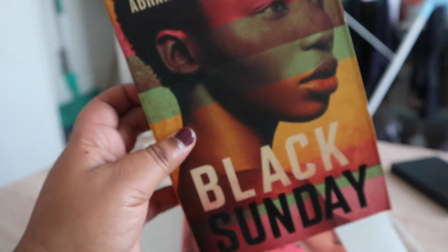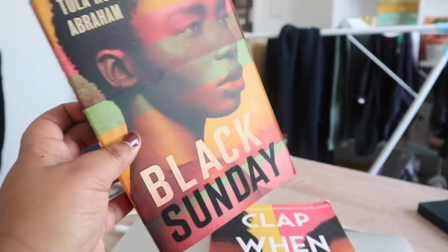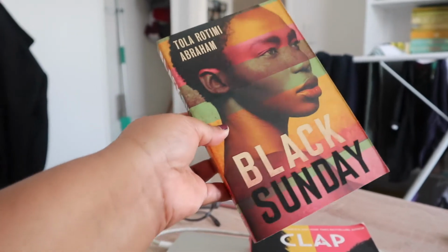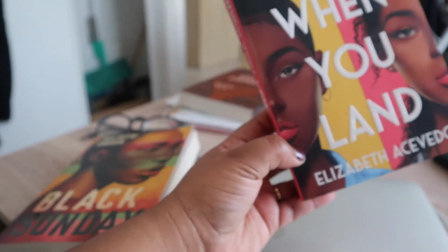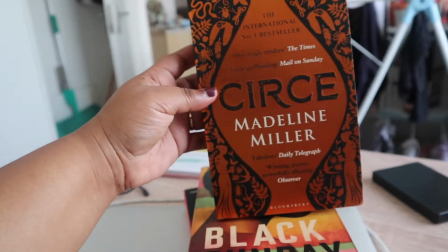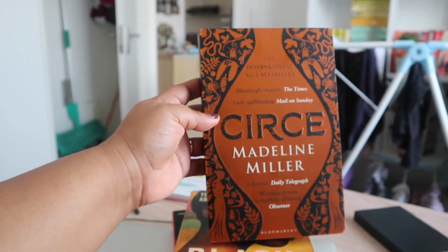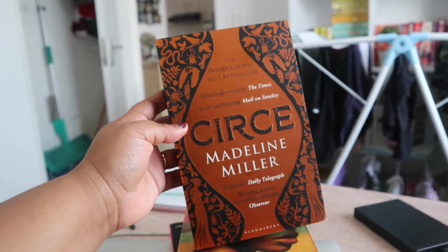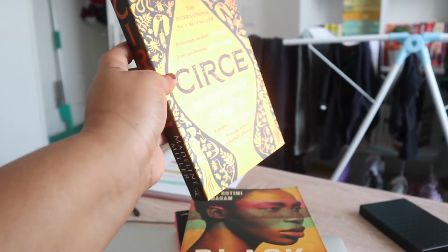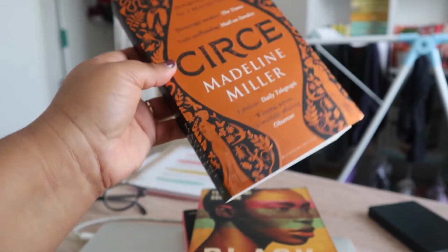I thought I'd show you some of the books that I bought. The two books I bought were Black Sunday, by an African author, because I want to read more African authors and not only South African authors, and then this book called Clap When You Land. And I really want to read Circe by Madeline Miller. I want to read more Greek mythology, and this is a Greek mythology book. Everyone's been talking about it. I got this at Exclusive Books.